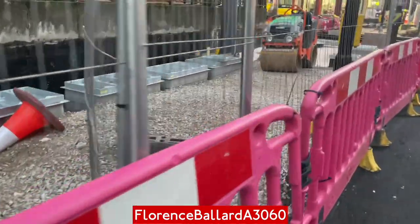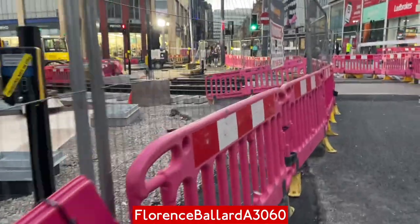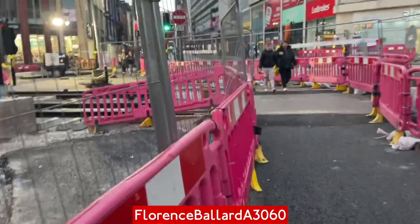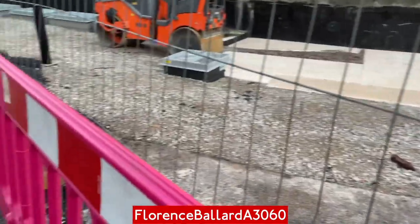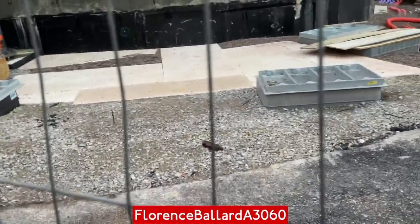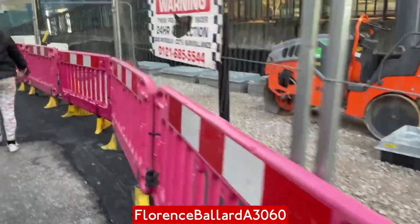Cone. I can see you. Right. I don't know what Birmingham's like, so I'm just being very super careful. Right, we've got to try and get over there somehow. How do we get across? They're putting new rails in for the trams. I think we need to go another way.